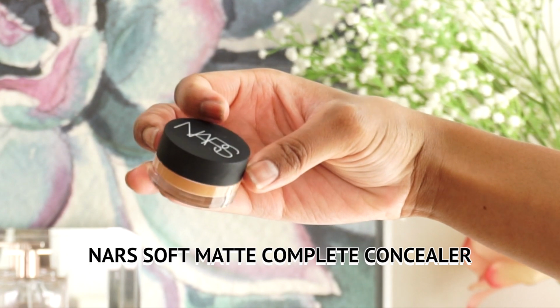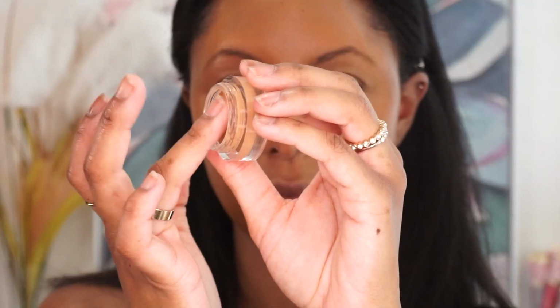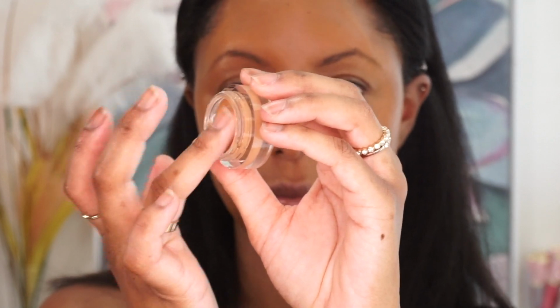Another NARS favorite that I'm going to be using in this video today is the NARS Soft Matte Concealer. I'm using the shade Caramel. Now, I like to take a little bit of the concealer onto my fingers to pat it in. For cream products, I find that the initial placement with my fingers helps the product disperse better. So I like to go in first with my fingers, and then if I need to add more, then I'll go in with my brushes.